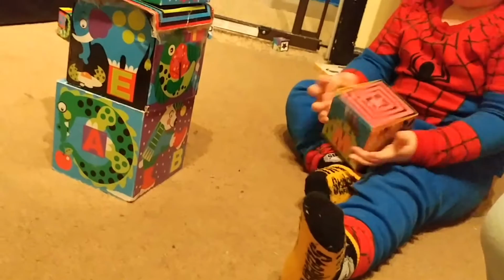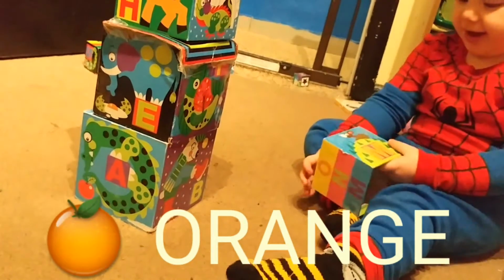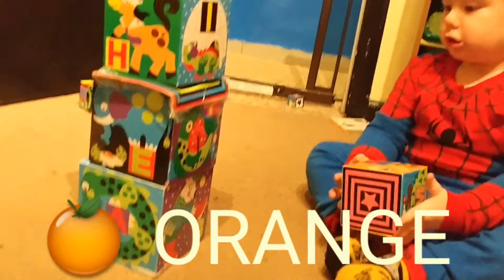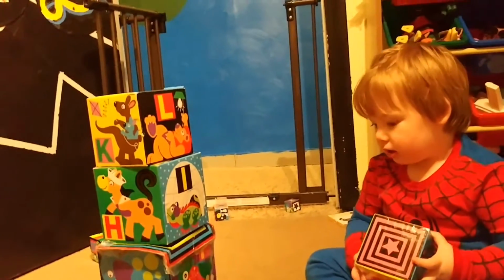Ostrich. Orange. How do you spell orange? O. R. A. N. G. E. Orange. Good job. You gonna put it up there?